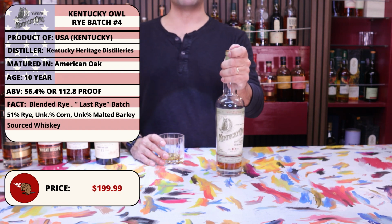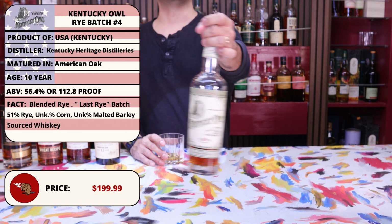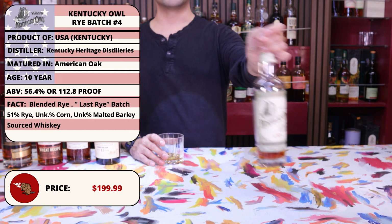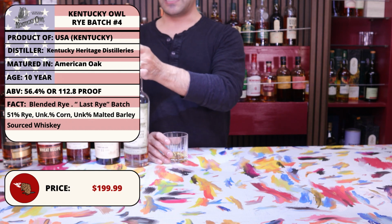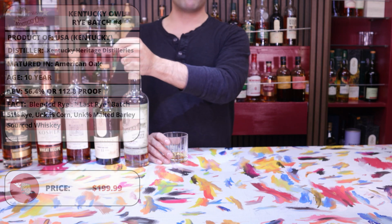It's probably something that most of your whiskey drinking uncles and friends and family members have not tried or even really heard of. And when they do, they'll be very thoroughly impressed that you can pick a good whiskey to go with a great dinner. So that is the first one in the $200 level, the Kentucky Owl Batch 4.